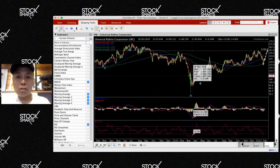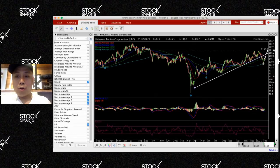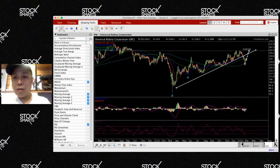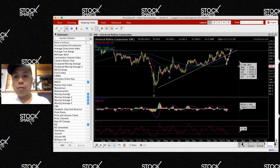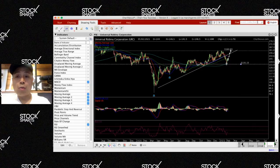Stretching URC out also, I just like to note this: you have a progression of an uptrend that got broken. So if it does not really break from the 160 mark, there's a real narrative that we could see it at least consolidate here. 135 is the main support, and 160 is the main resistance level for URC.